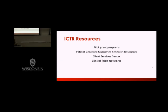ICTR's Clinical Trials Network. ICTR facilitates research within established networks in Wisconsin, across multiple states, or within specialized communities. ICTR's academic programs include career development awards, graduate programs, certificate programs, and mentoring resources.